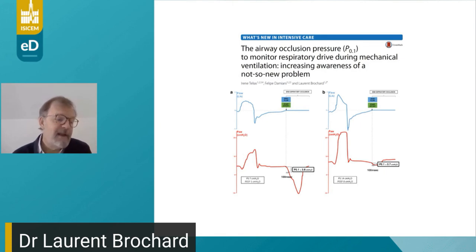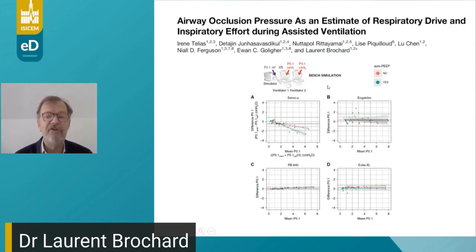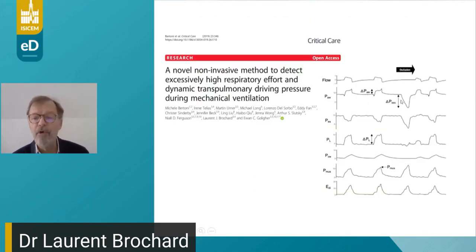And the last tool, which is now available on most ventilators, is the occlusion pressure, the P0.1, which can give you indication. And on most ventilators, it works well. You can also make an occlusion at the end of an expiration to get the negative pressure generated by one breath. Again, the P0.1 is automated. This one is not automated. You need a clinician at the bedside to do it.